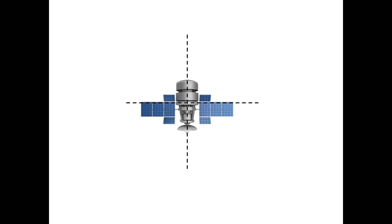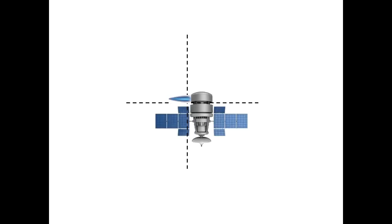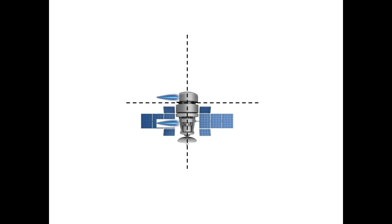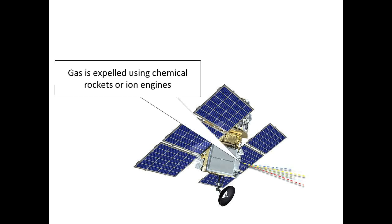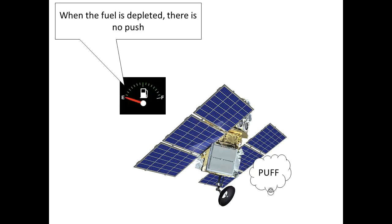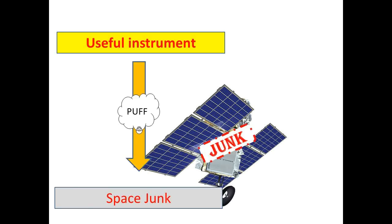A satellite's useful life is generally terminated when it runs out of fuel or propellant. This is because to function properly, a satellite must occasionally correct its position. This is done by giving the satellite a little push. In space, the push is generated by small rockets or ion motors. All these motors use fuel. When they run out of fuel, there is no more push, and the satellite is transformed from a useful instrument to dangerous space junk.